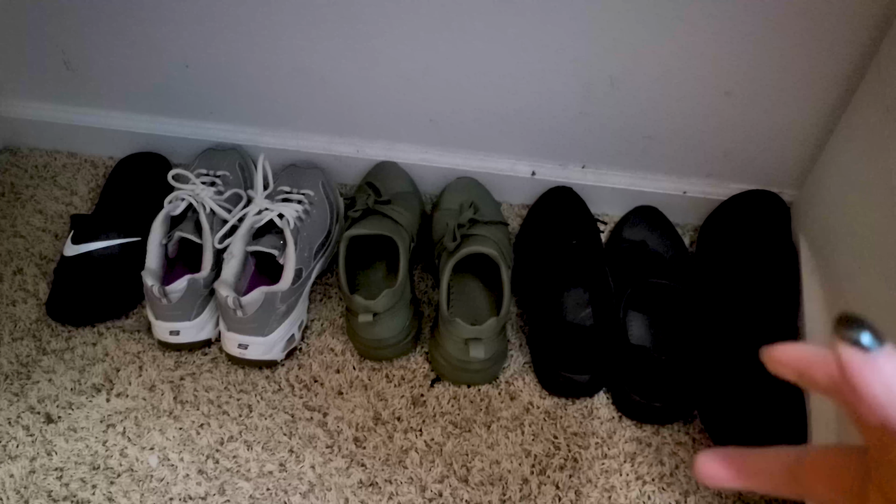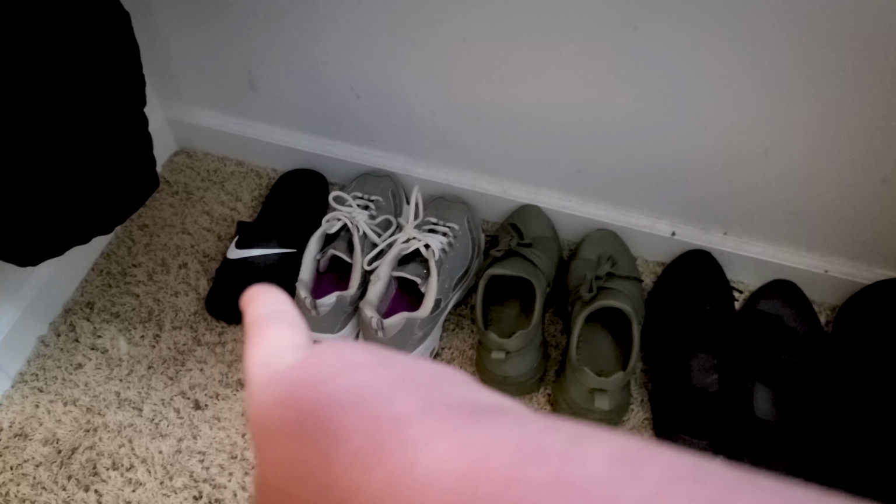Then if you come over here on the other side on the floor, we have just the tennis shoes I reach for the most and some flip-flops. That other slide is under the dresser and I can't reach it.